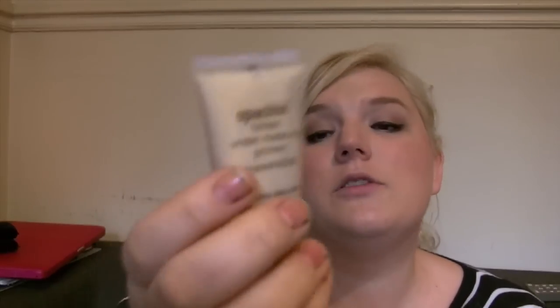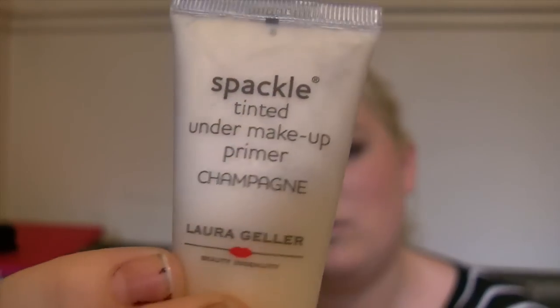Okay, then I bought three primers. Well, I bought two of them, and one of them came in a Laura Geller set. So I'll show you that one first. And it's the Laura Geller Spackle Tinted Under Makeup Primer in the color Champagne, which is like a glowy champagne color.